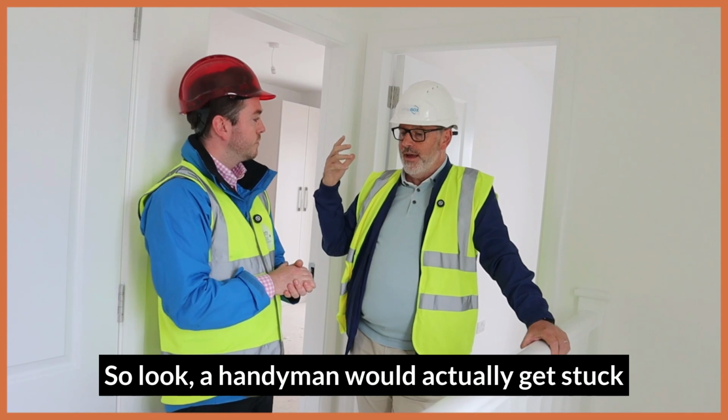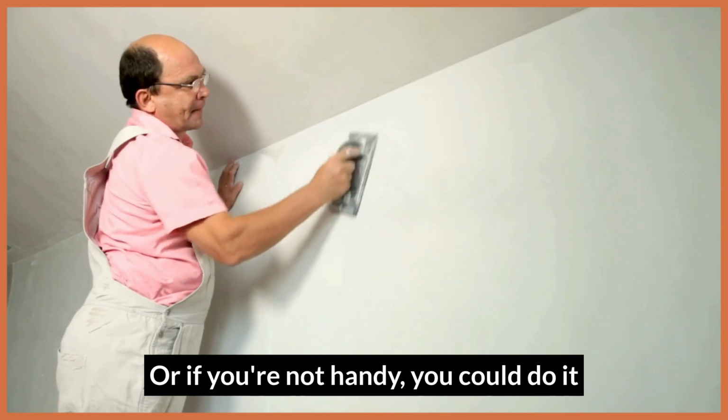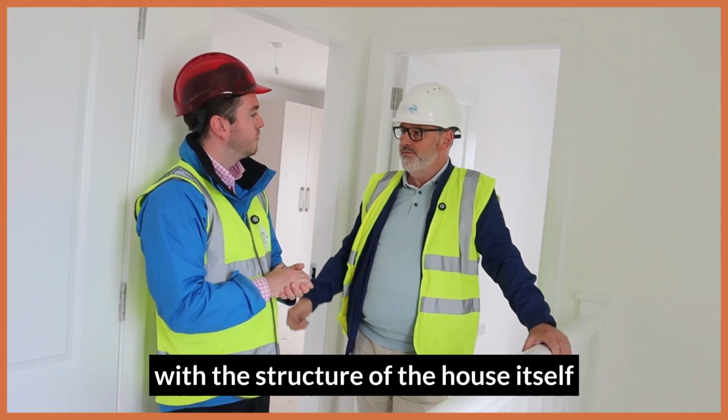So look, a handyman would actually get stuck into that and could convert it quite easily. Or if you're not handy, you could do it quite cheaply after you buy your home and further down the road without interfering with the structure of the house itself.